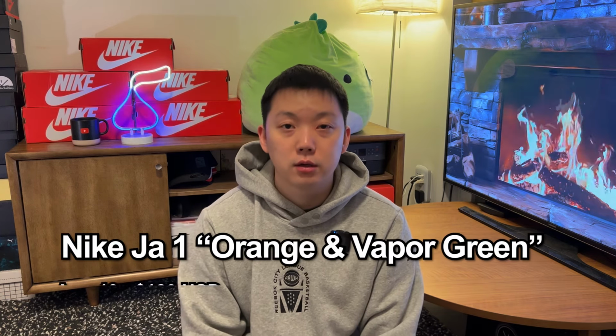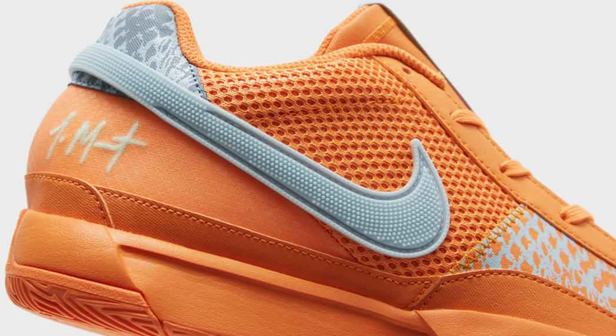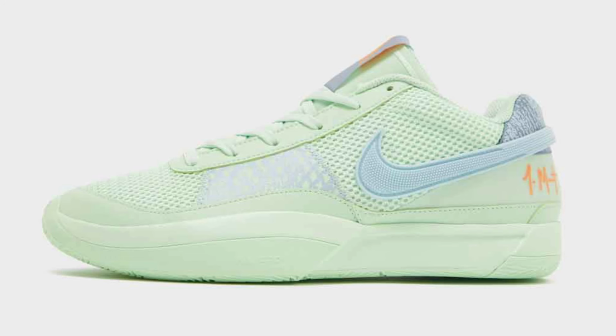Speaking of bright colorways, on the 19th, we'll get a mismatch Ja 1 colorway. I haven't heard anything about the second Ja Morant shoe yet, and it's been exactly a year or more. This one is very unique. You have a bright orange on the right shoe, a light green, neon green, or vapor green as they call it on the left shoe.